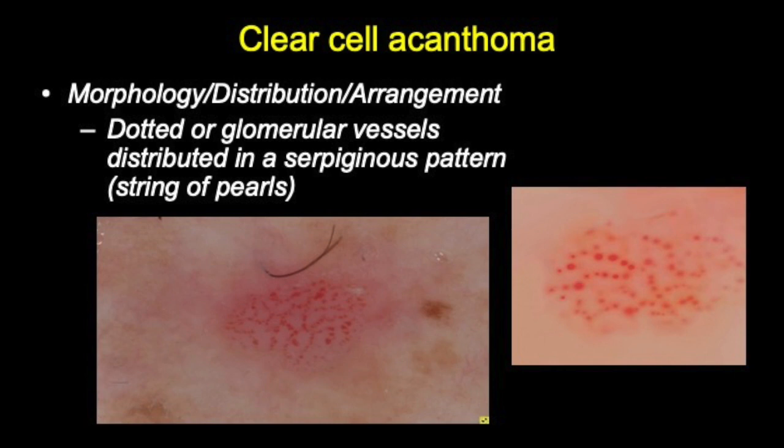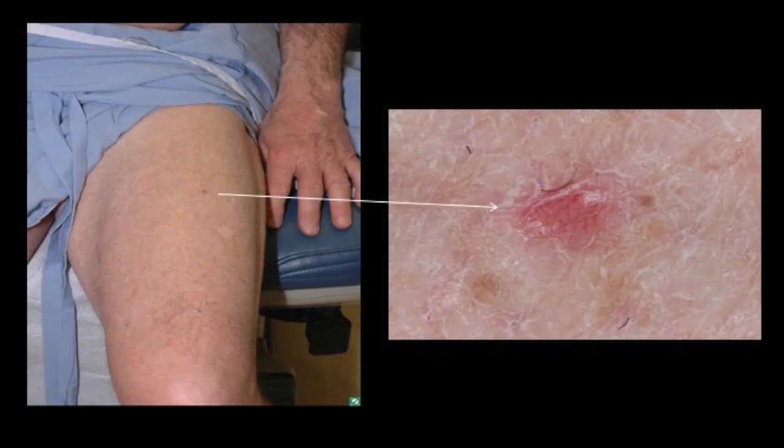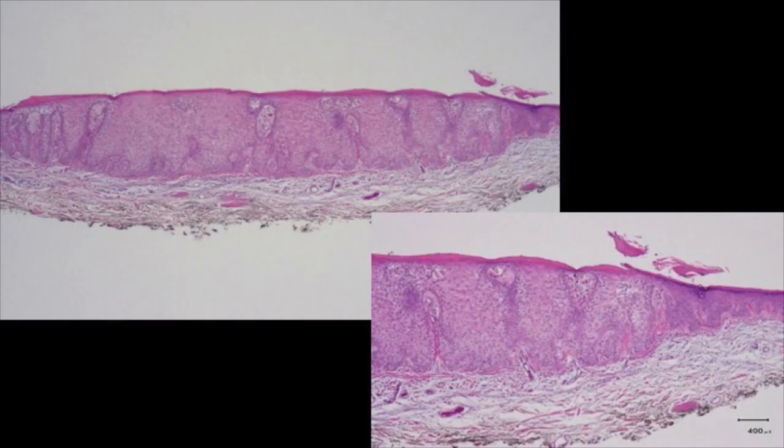So clear cell acanthoma. And what is the pattern? It's vessels that are distributed in this string of pearls-like pattern, right? And that is the second feature that has 100% diagnostic accuracy. There is nothing else that has this pattern with vessels distributed in the string of pearls. So this is your feature, pink lesion, a little collaretta scale. Look at it dermoscopically. There's the vessels in this string of pearls. Some people call it chicken wire-like pattern of a clear cell acanthoma. We no longer biopsy these anymore. This is a clear cell acanthoma, end of story. And that's the pathology of a clear cell acanthoma.